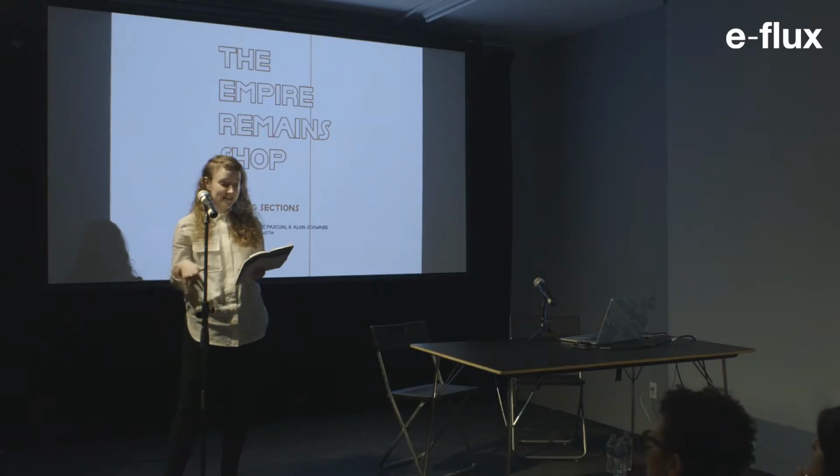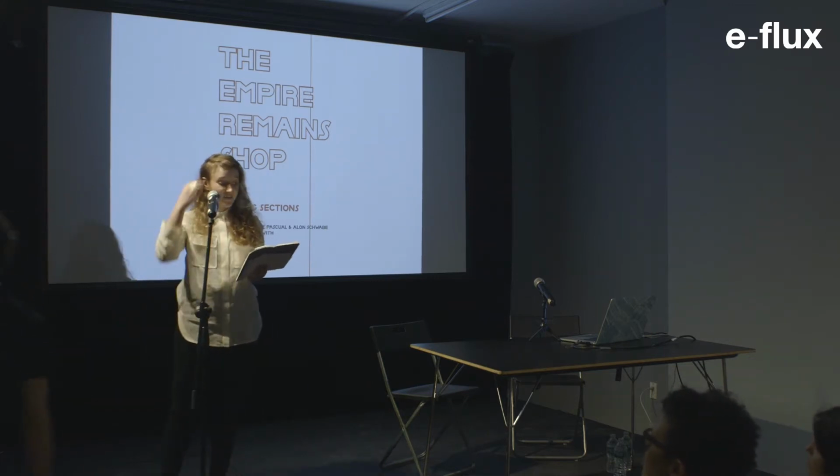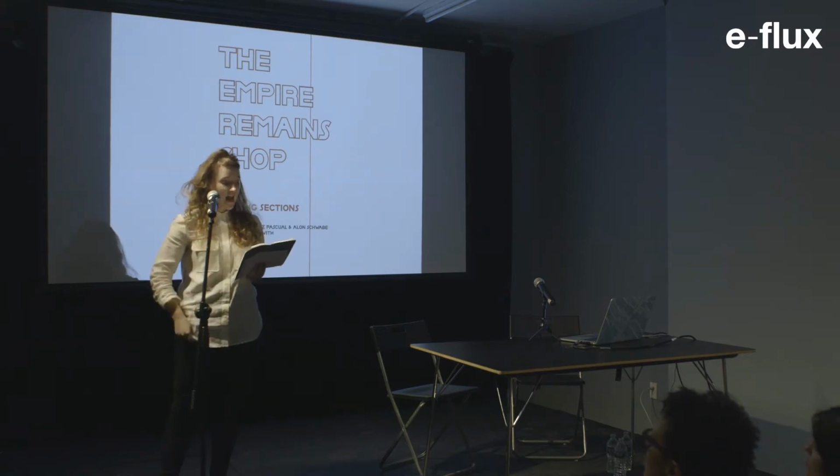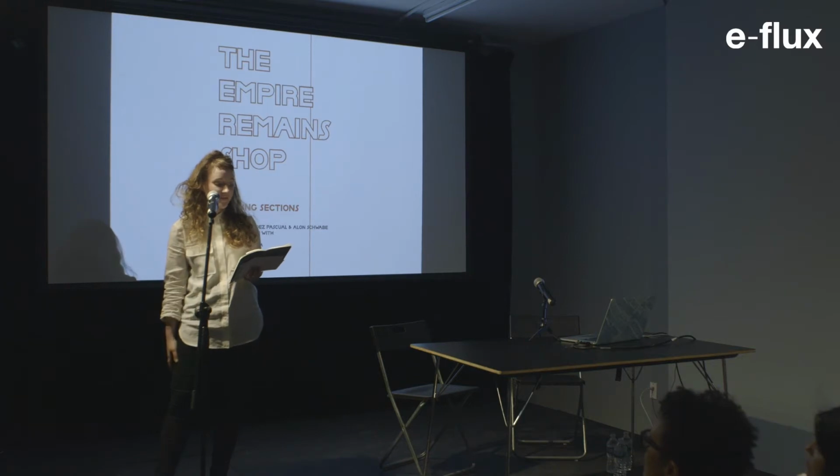As a sort of introduction, I'm here to tell you a bit more about the book before we dive into some of the specifics. Before it was a book, the Empire Remains shop was an actual shop of sorts at 91 to 93 Baker Street in London. Open for most of the fall of 2016, it attempted to sell back the remains of the British Empire to the London public.